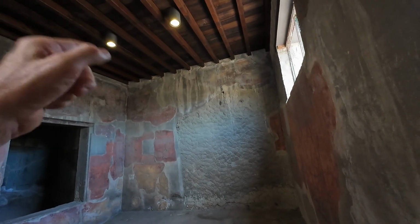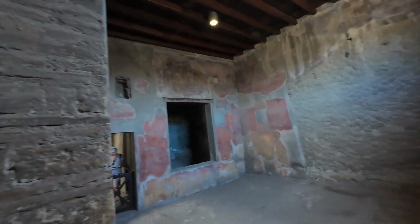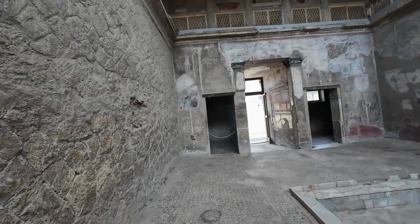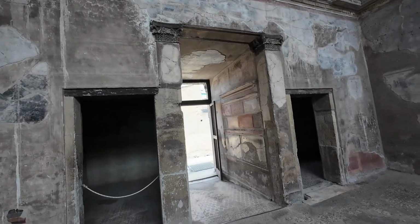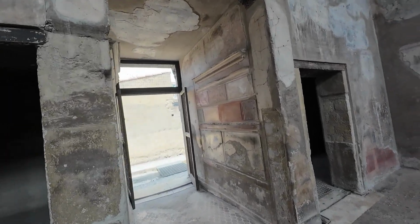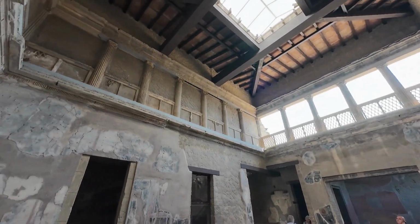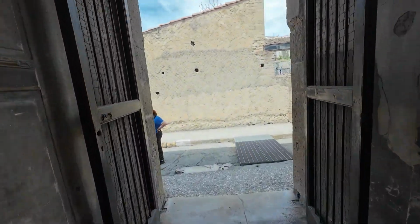Problem is a lot of this stuff is disappearing because of the moisture. If not the rain, just the dew that settles on there when the weather's cooler. But yeah, this would be another public bathhouse. So there's 2 of them on the same street. Perhaps they were rivals. Or they belong to rival gangs.